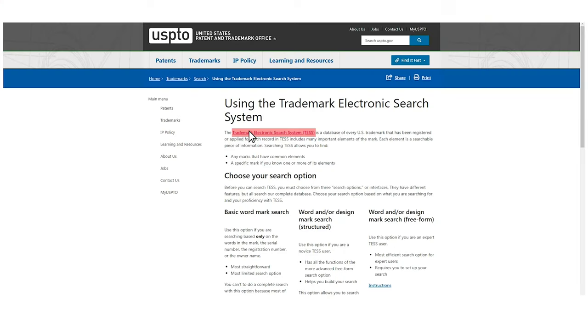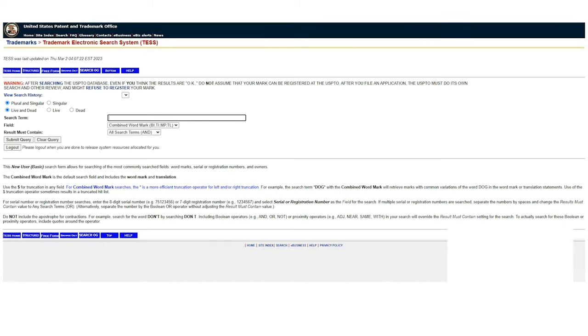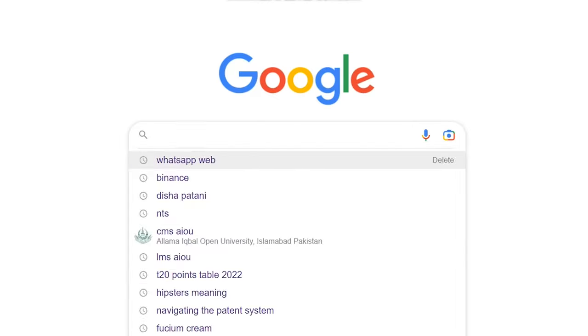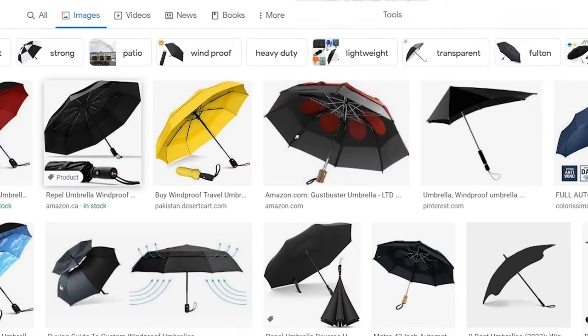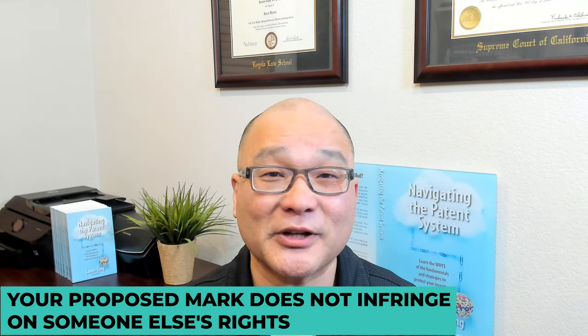In order to conduct a proper trademark search, we'll need to search the trademark database of the United States Patent and Trademark Office. This will give you a comprehensive list of existing trademarks that are similar to your proposed mark. It's important to note that a trademark search is not just a simple Google search. You need to perform a comprehensive search of the trademark database in order to ensure that your proposed mark does not infringe on someone else's rights.